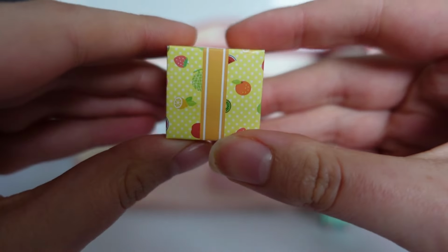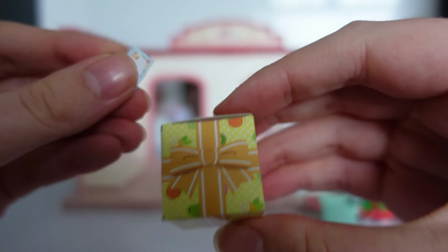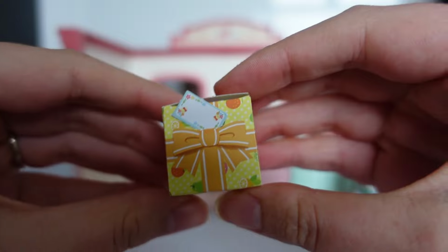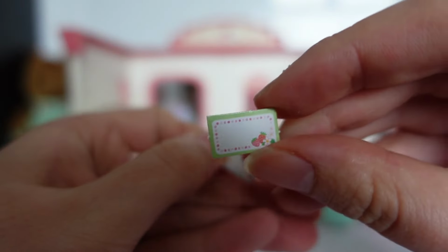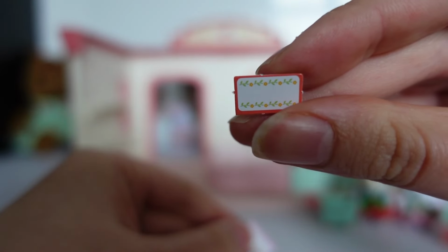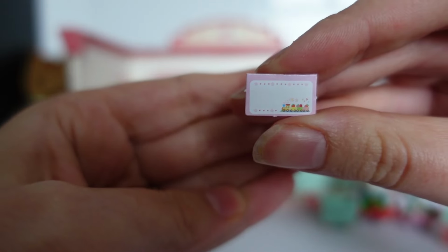This larger one has lots of different fruits all over. And there's a small cut near to the bow, so you can slot in one of these note cards like a gift tag. There are four of these cards: a strawberry one with a green outline, one with a blue edge, a red one with more strawberries, and this pink one with a train illustration, which wasn't cut out completely central.